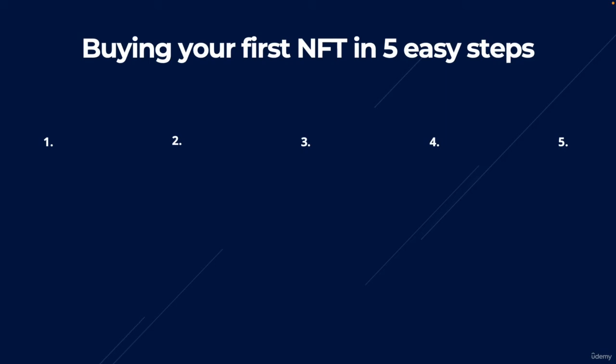Before we dive into the main content of this section on how you can purchase your first NFT, I wanted to go through the whole process from a high level overview so you know exactly what to expect when you are buying your first NFT. If you are completely new to NFTs, there are 5 steps you need to go through. Don't worry, all of these steps are really easy and I'm going to walk you through exactly how you can do all of them after this video, step by step. However, this video is just to give you an overview of how the whole process works.